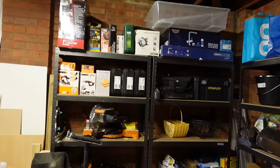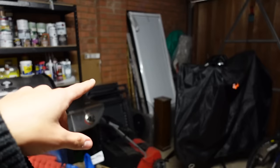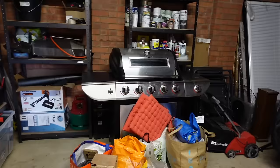I have managed to sort out my tools for the most part and make them a little bit more ordered. I've also managed to get rid of some stuff that just wasn't really making sense. Sorted through most of my paints, as I say. I've got a little section in the corner that are secondhand pieces that I need to flip eventually, and things that I just need to put on Facebook Marketplace because we have no home for them anymore. The barbecue, I don't know.